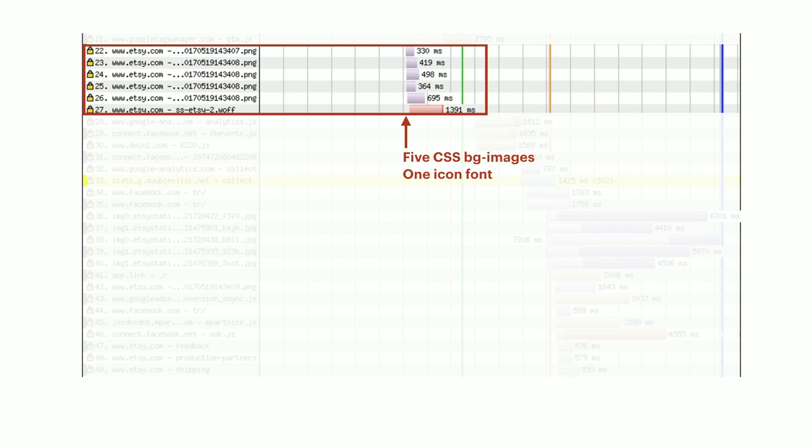And then around 6 seconds, all of our CSS has downloaded, the CSSOM is complete, and the browser has enough of the DOM available that it decides, okay, I need to download these CSS background images and this one icon font. And then around 8.5 seconds, you can see the green line fires. That's start render.